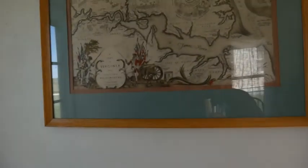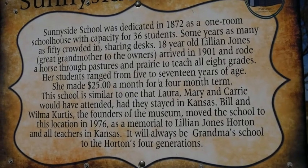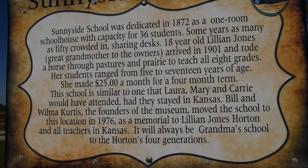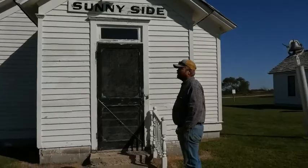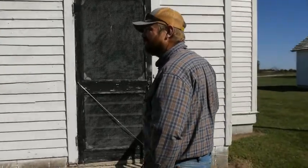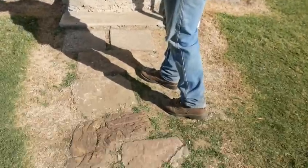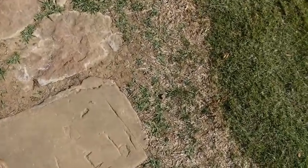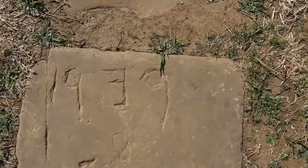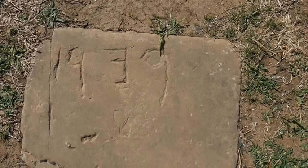Oh, cool. A Virginia map. Very nice. I gotta get a picture of this rock. I gotta turn around because I'm upside down. 1939, somebody etched into that rock. That took a lot of time and effort right there.